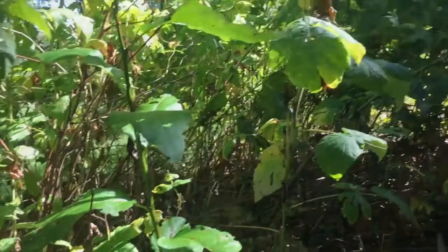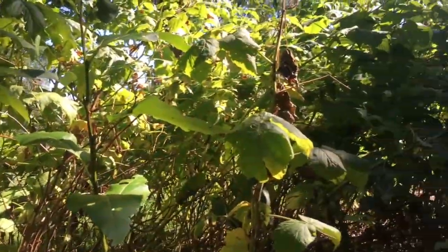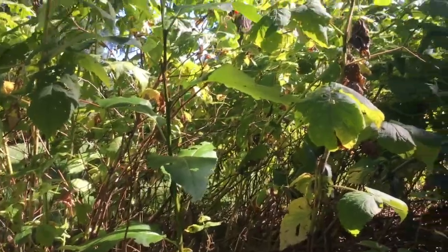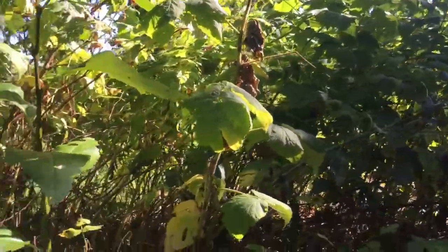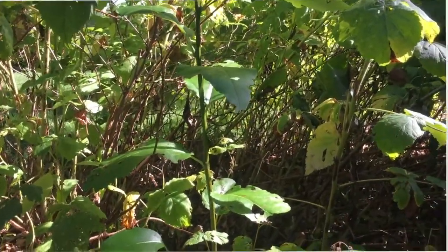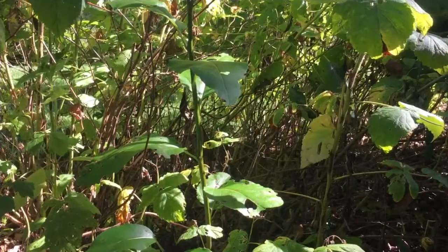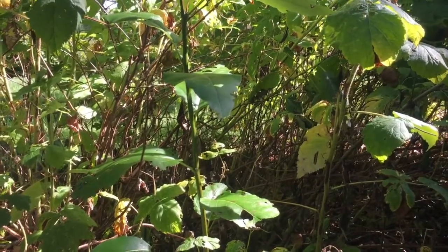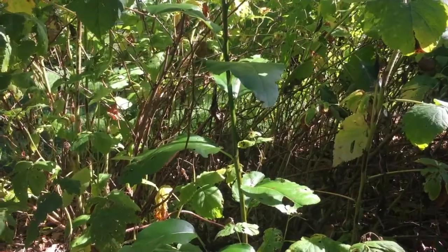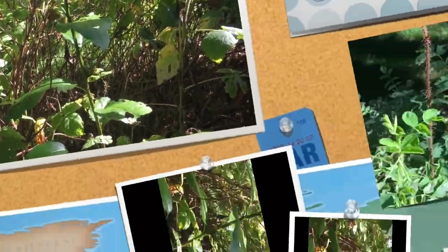Hey, this is a wild raspberry. It'll taste good, but can you believe that its stem and root can be made into tea for childbirth and excess menstrual bleeding? Its leaf has multiple uses. It could be a tea for wool. When wilted, it can be toxic, and it could also be made into tea.